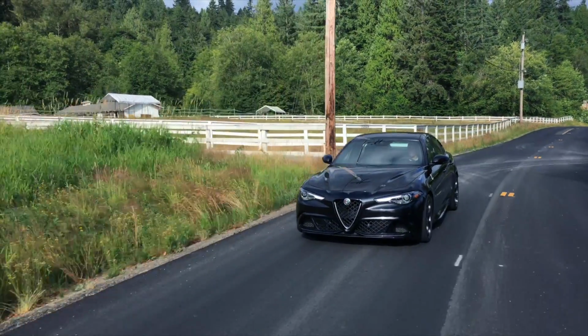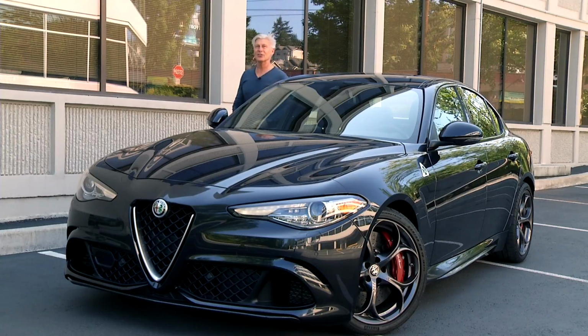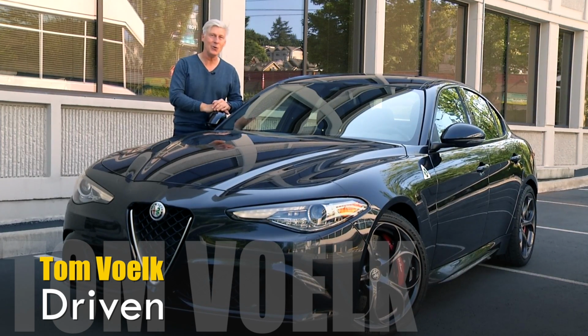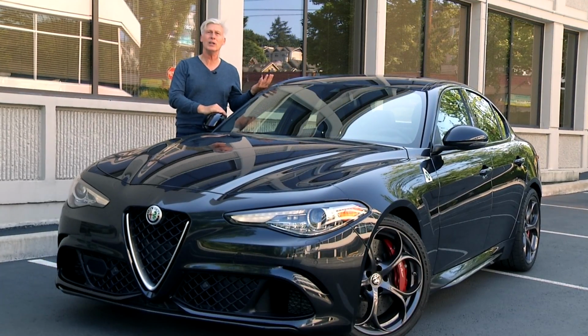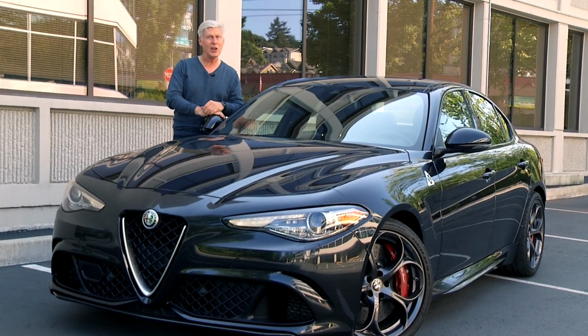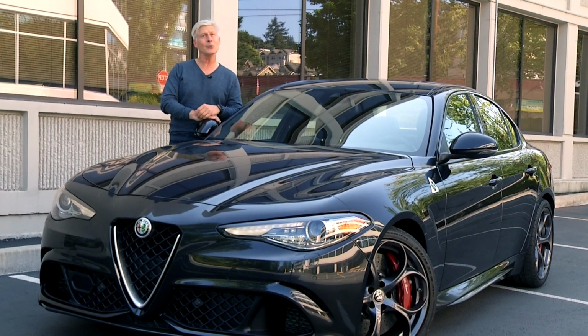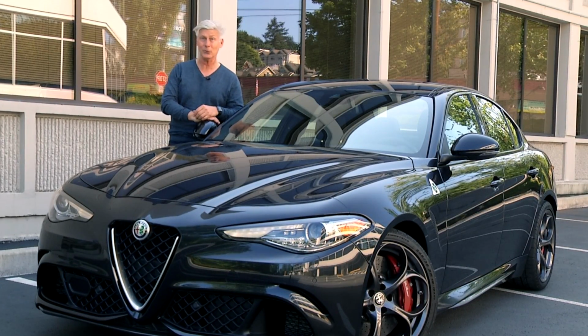The world doesn't exactly need another sports sedan, but Alfa Romeo dealerships in the United States certainly do. Until the Giulia showed up, the only vehicle on those showroom floors was the 4C, a high-performance 2-seat sports car, and annual sales of those never cracked 700 copies.